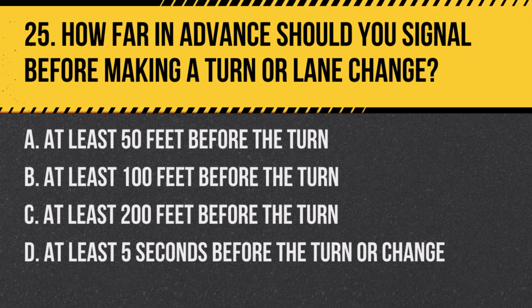Question 25. How far in advance should you signal before making a turn or lane change? A. At least 50 feet before the turn. B. At least 100 feet before the turn. C. At least 200 feet before the turn. D. At least 5 seconds before the turn or change. Answer: B. At least 100 feet before the turn. California law requires drivers to signal at least 100 feet before turning or changing lanes to provide adequate warning to other drivers and pedestrians.